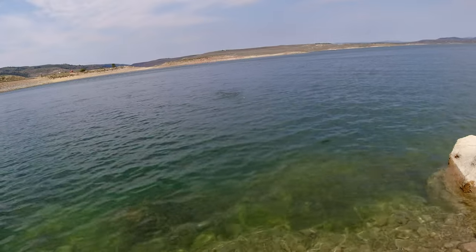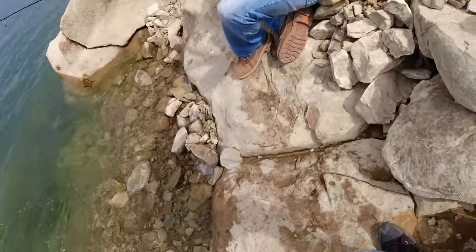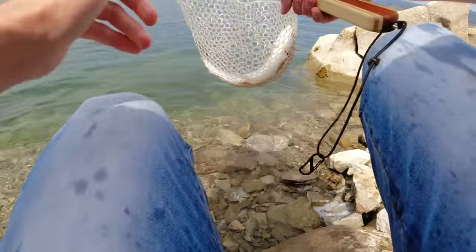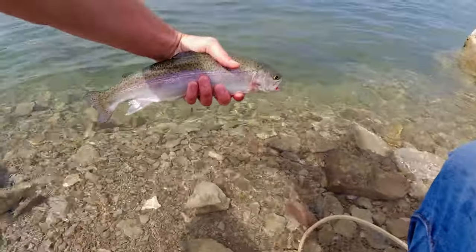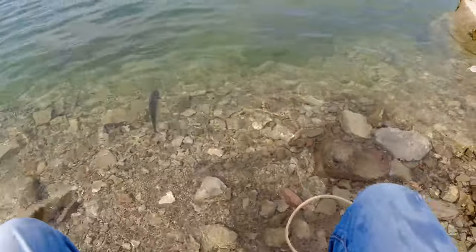There he is. Rainbow. Oh, man, did I get him? There he goes. Oh, okay. Look at that, guys. Nice chunky rainbow. Let's let him go. See you, buddy.